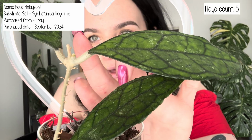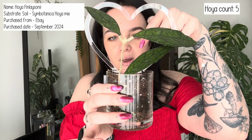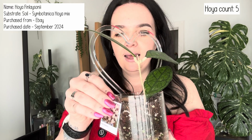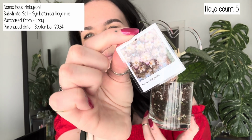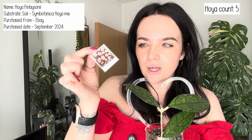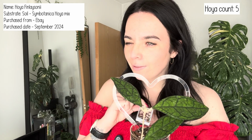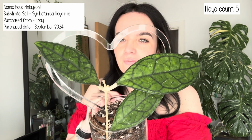I've realised today it is pushing out a new growth point, which is great, but I was actually going to cut that section off and put it down into the soil to have two. It is in soil, it's very dry, I need to give it a drink. And the blooms are not that exciting to me. I feel like some photos of the finlaysonii blooms are cuter than others. I feel like I've printed off a cuter one. In this one, it's got the purpley hue to the petals on the flower. But some of them look more brown, which is not quite a vibe. But this one I have for the leaves.